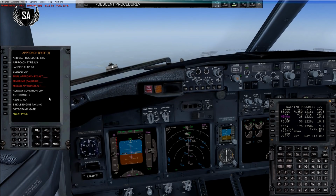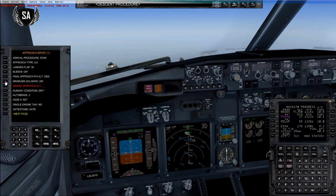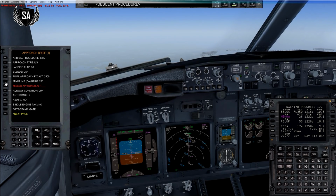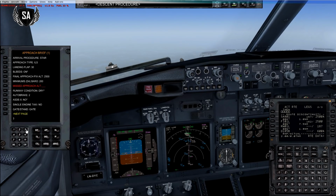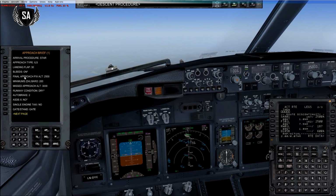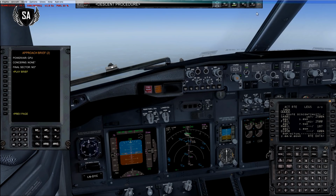Final approach fixed height is 2,500 feet. Minimums 200 feet. Missed approach altitude. Looks like I can't find one, so I'm just going to set it for 3,000. Alright, so auto brake will be level 2. Alright, so we're all good there. Next page, power GPU, that's good.